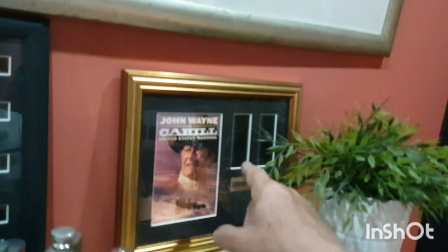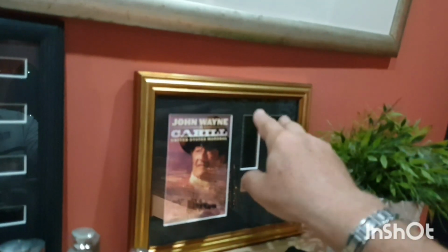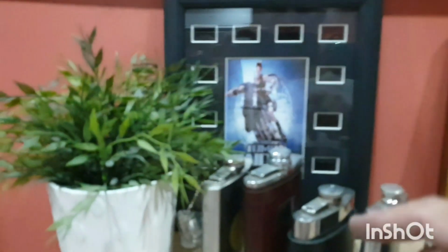Those are my stills from the movie John Wayne Cahill. Those are stills from the movie, and those are stills from Lara Croft's Tomb Raider. There's my autographed picture of John Wayne. Good luck, Daniel, John Wayne. I don't know whether you can see that, possibly not.